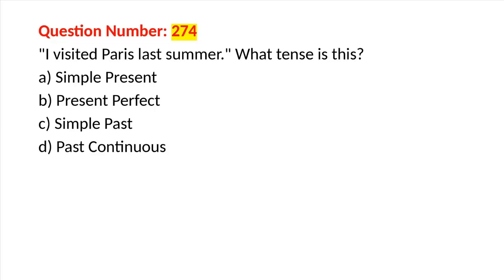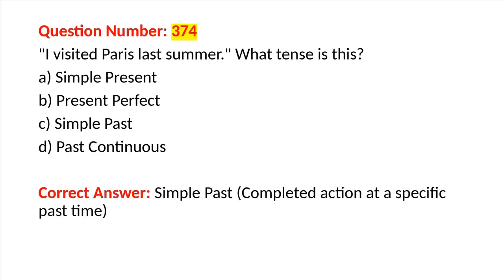Question number 374. I visited Paris last summer. What tense is this? A. Simple present. B. Present perfect. C. Simple past. D. Past continuous. Correct answer: simple past, completed action at a specific past time.